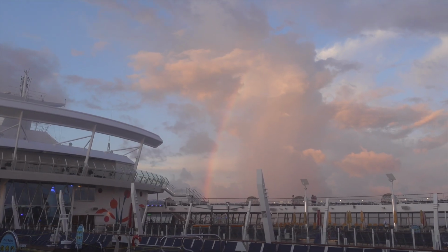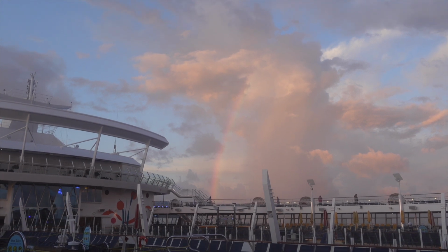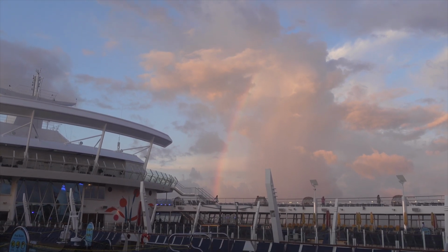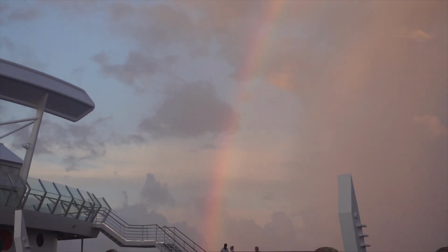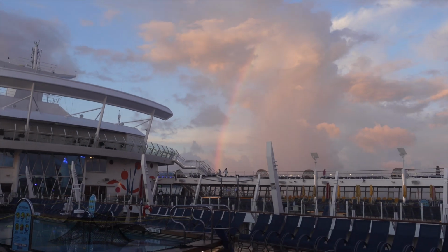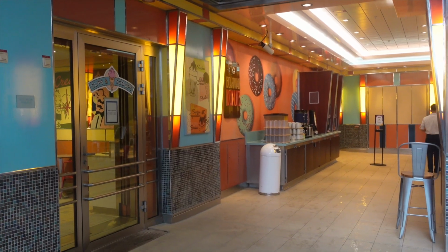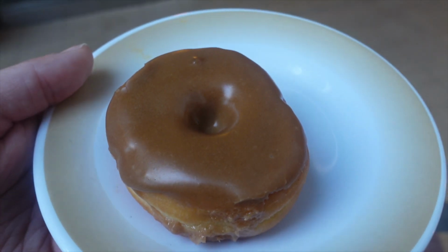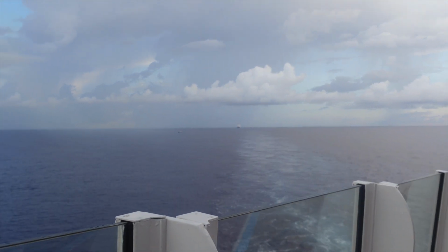Check it out. No rain, no rainbows. That is so cool. All right, went down to the boardwalk, to the donuts. Donut acquired. There's another ship right on our tail right here.